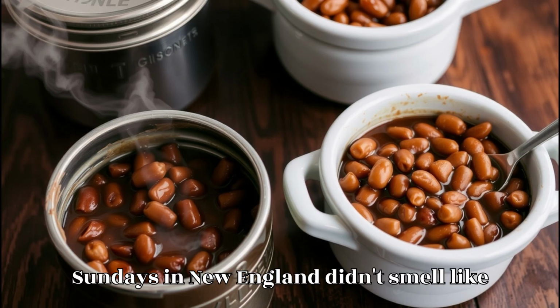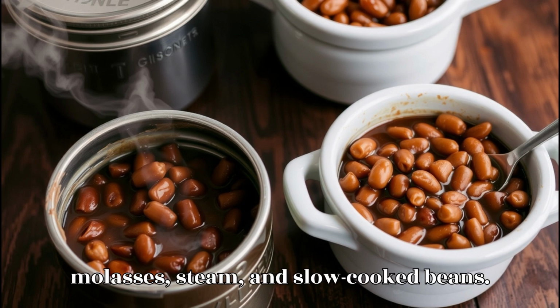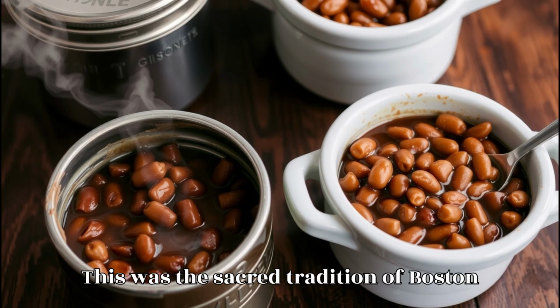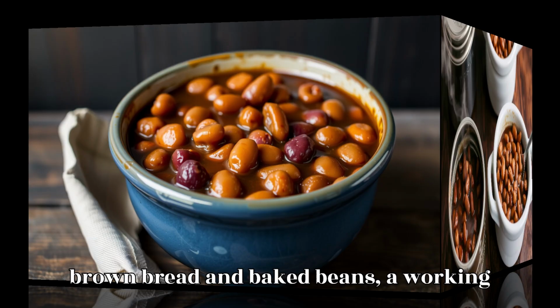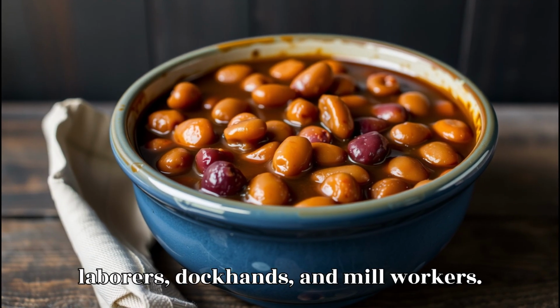Sundays in New England didn't smell like roast beef or gravy. They smelled like molasses, steam, and slow-cooked beans. This was the sacred tradition of Boston brown bread and baked beans, a working man's dinner that came straight from Puritan ovens and fed generations of laborers, dockhands, and mill workers.